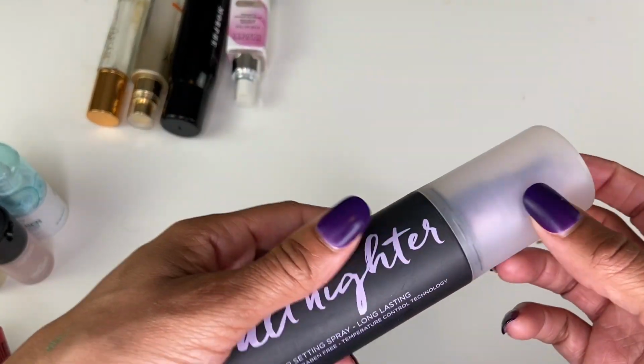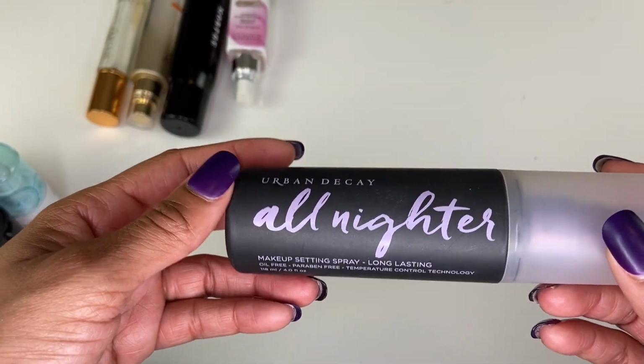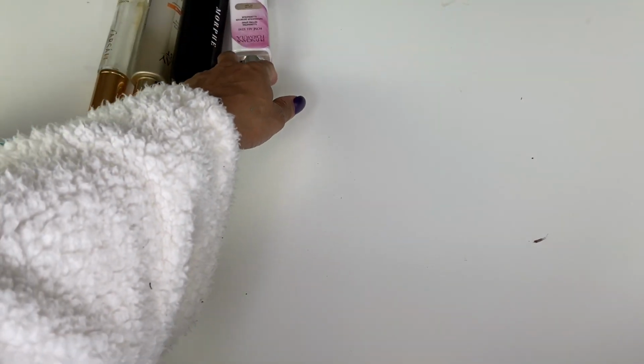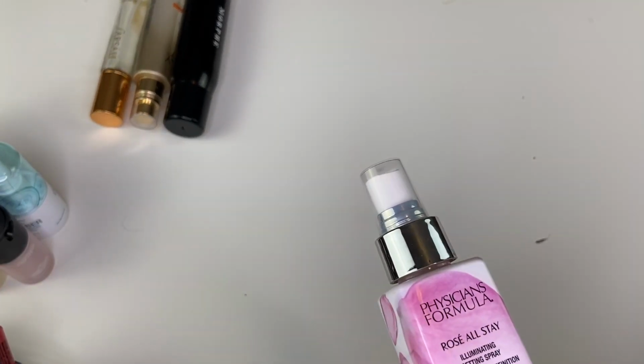The infamous Urban Decay All Nighter Setting Spray. I'm gonna finish this because I don't think I have too much left, but I used to love this. I still like it, but I probably won't repurchase it because I just like my other setting sprays better. But I will say it does hold your makeup very well.